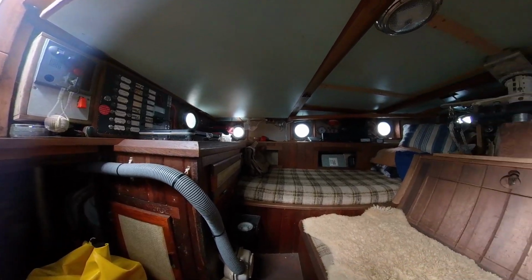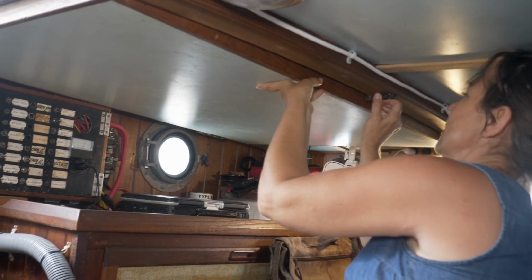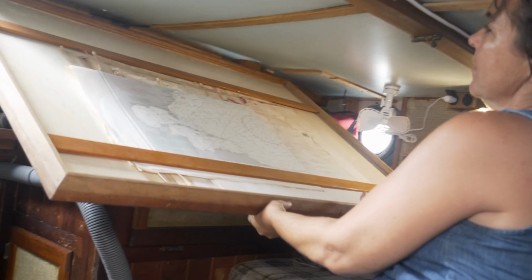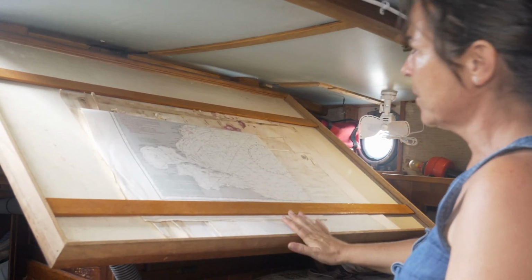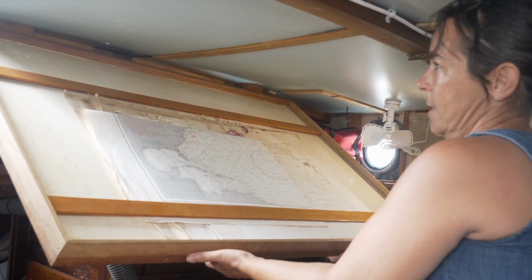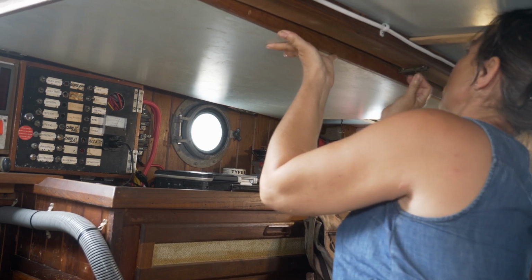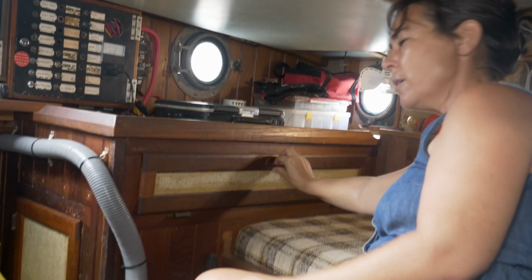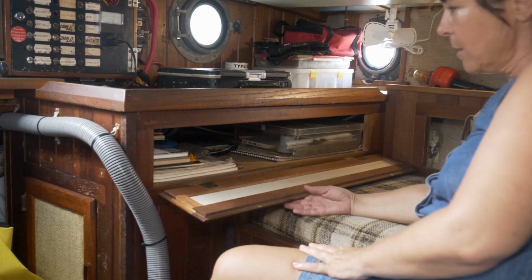So our chart table is this cool flip down section. Most of our charts are actually under there. But yeah, we can sit here, do our charting, and then stash it away. And this is our chart cabinet right under here, so charts and other doodads for charting.